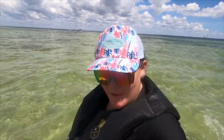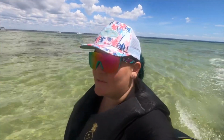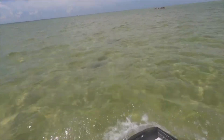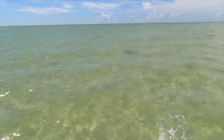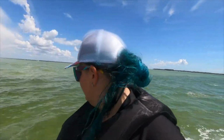So we can see right down at the bottom, but we don't see anything in the water. Guess we will keep looking. Hey, stingray! That stingray's fast. That's a pretty big one. They're cool to see. Thought I saw something. I don't know, maybe I didn't.